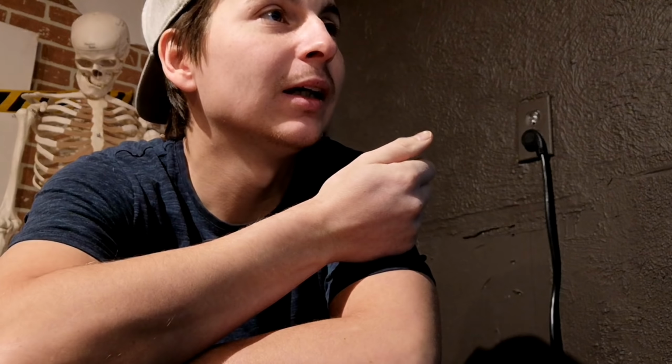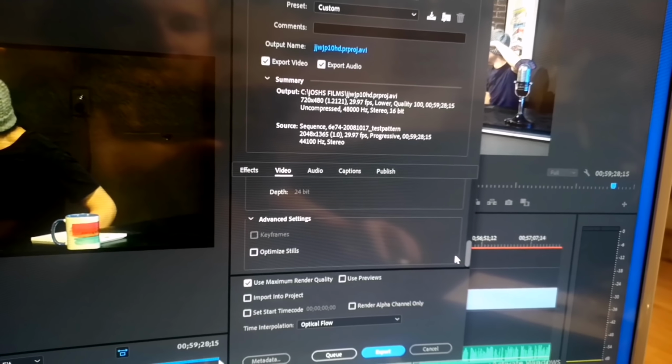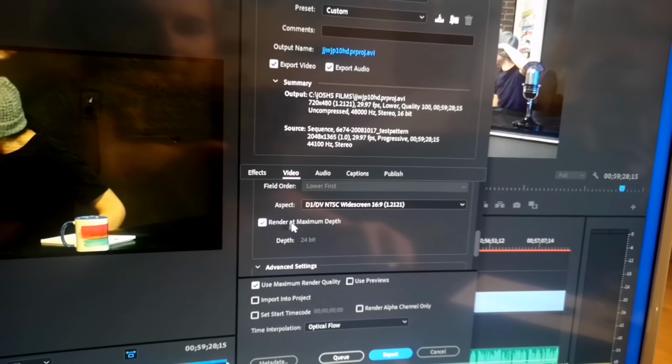Okay. So what I was saying is we just uploaded a video last night, and I thought it was going to be fine, but the maximum resolution is 480p, and that sucks. So I'm going back in here, and I realized there's this little window right there, and I didn't know that you could do this. Bam. So render at maximum depth.